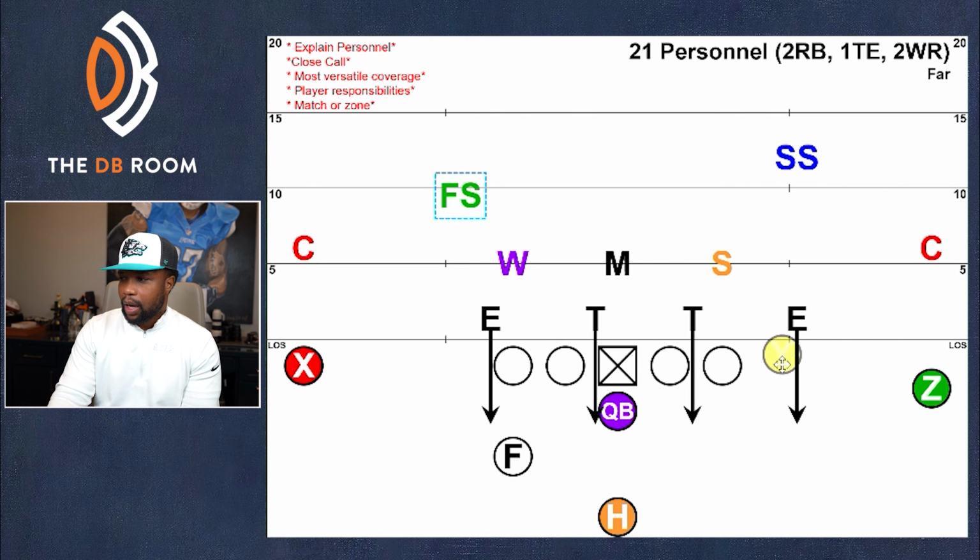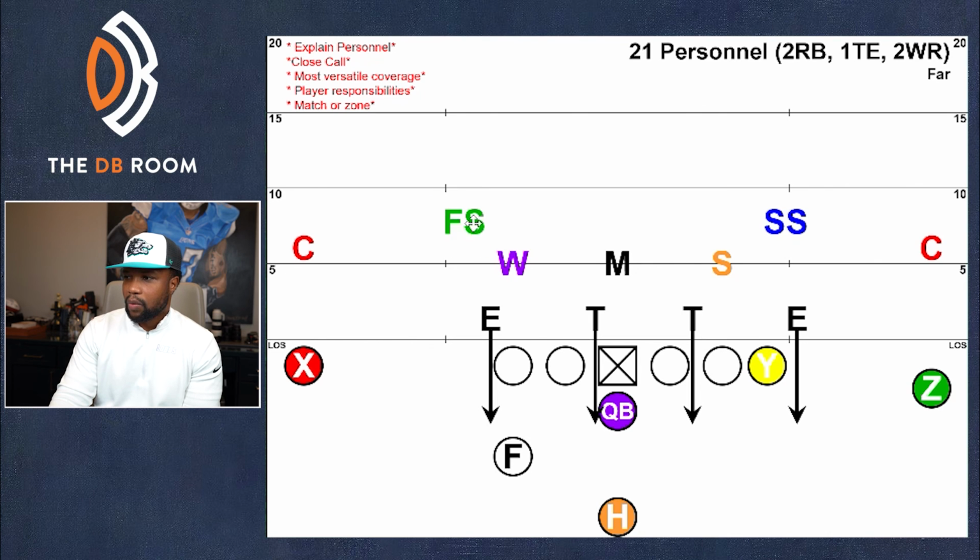Say this tight end blocks and this receiver blocks. What do you think this guy's gonna do? He's gonna enter into the run game, right? This free safety right here. This guy come off, he blocks. What do you think he's gonna do? He's going to enter into the run game.